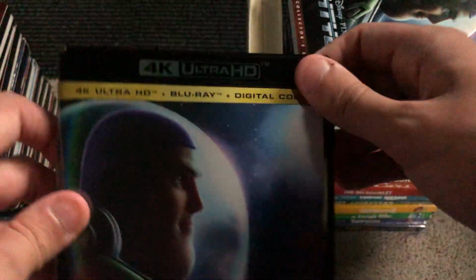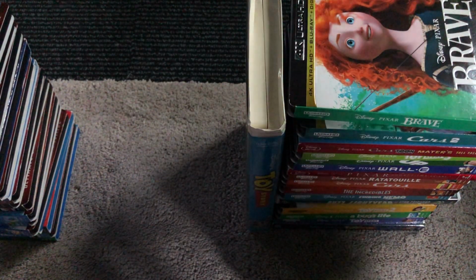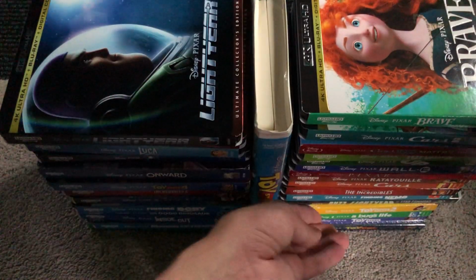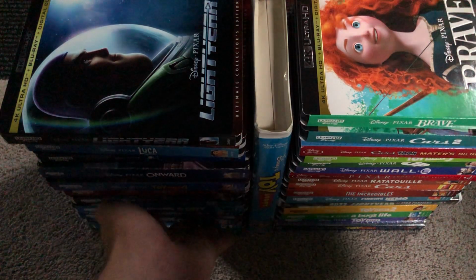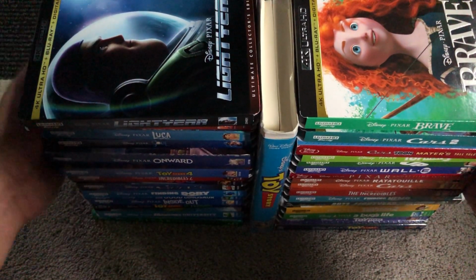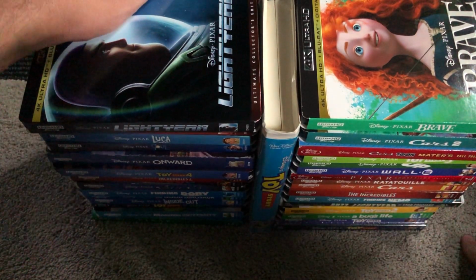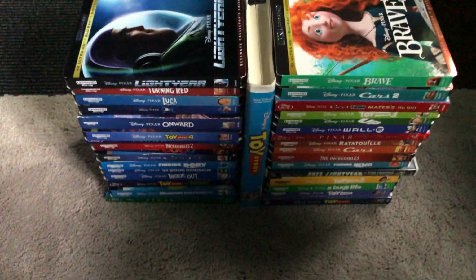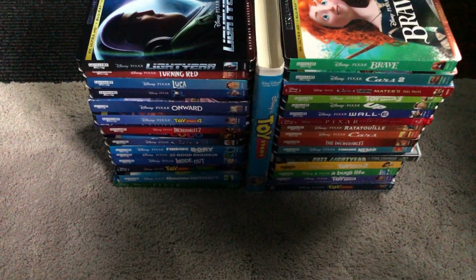Yeah, I got Chris Pratt here, and I think he did a good job voicing Buzz instead of Tim Allen. Not too far off from Tim Allen, but yeah, I think it was a pretty good job at doing Buzz. So I'm not too upset that Tim Allen didn't get to star in Lightyear, but close enough. You know what? Chris Pratt's impression of Buzz is good enough for me. And that's pretty much it for the collection in here.